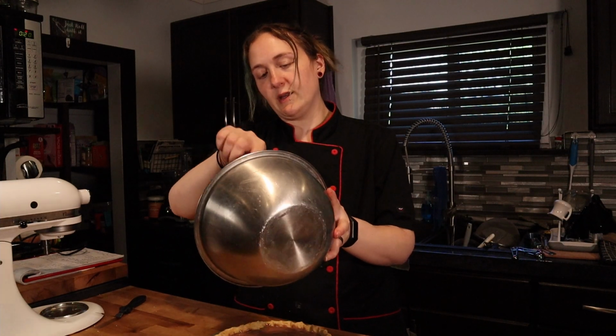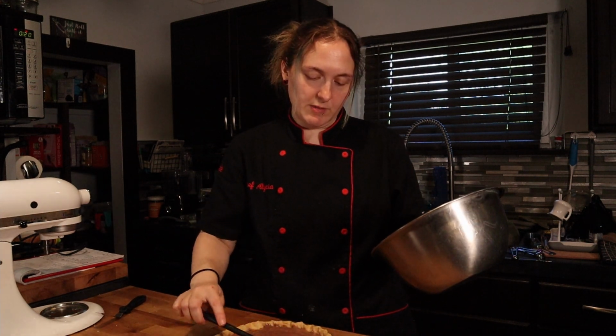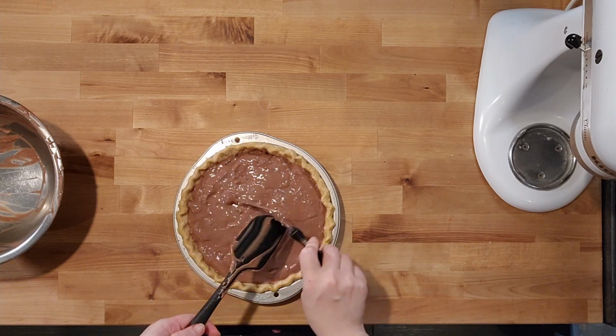I don't know, what would you call this? Chocolate pudding pie or chocolate cream pie? Does that have to be a certain thing to be chocolate cream pie? Custard or something? I brought over the mini offset so I could use it, and then I didn't.